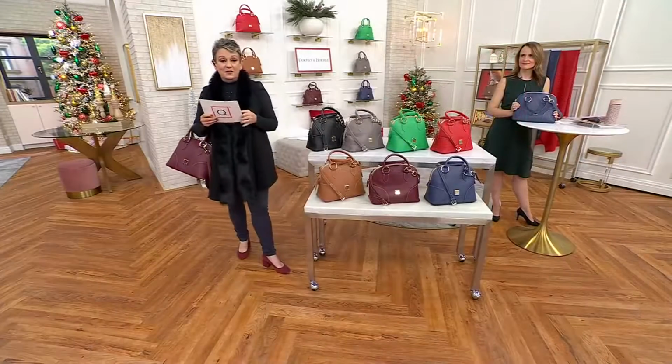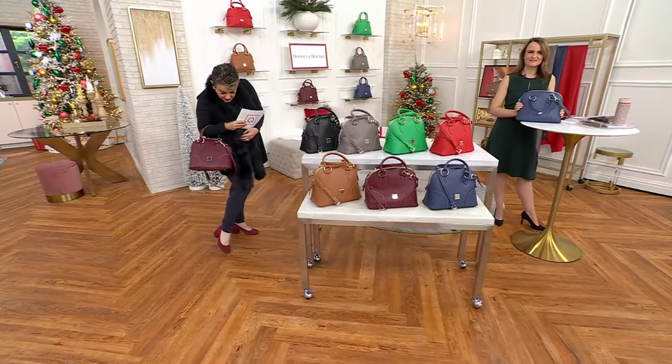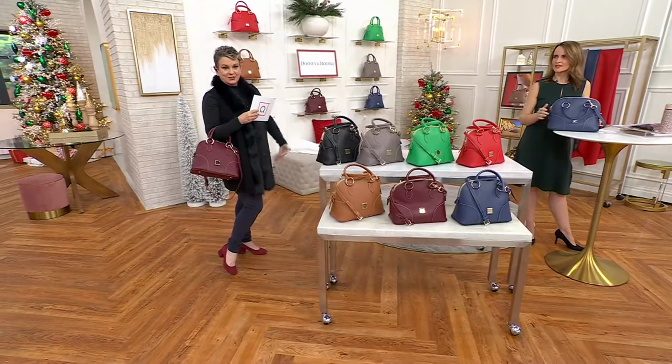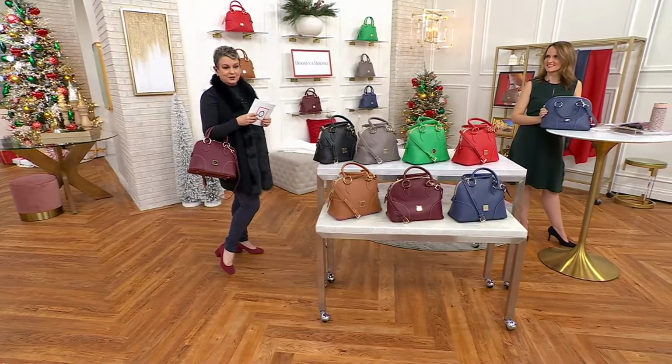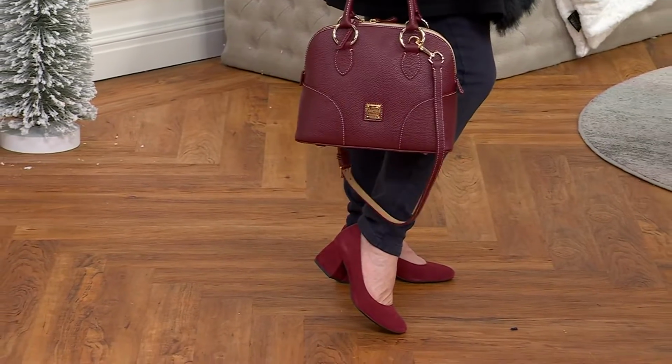And also, we are wearing the Vionic shoes, which are a little bit deeper, but I loved how we popped the color in the bag and the shoes with this deeper look. So that is such a great moment of style.